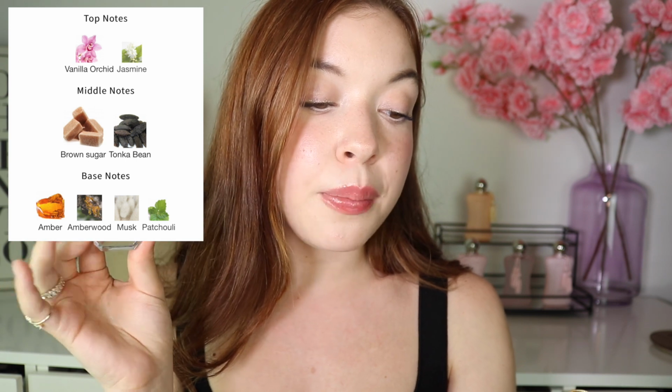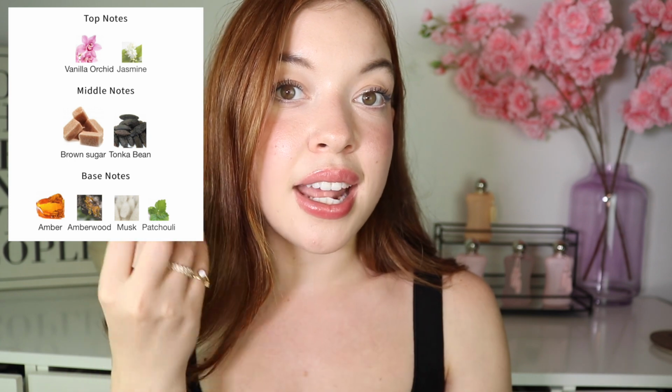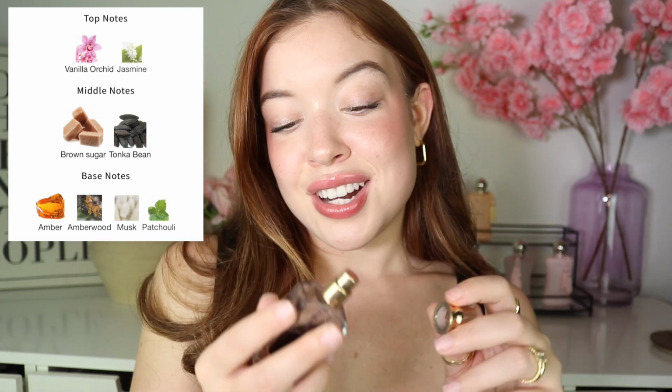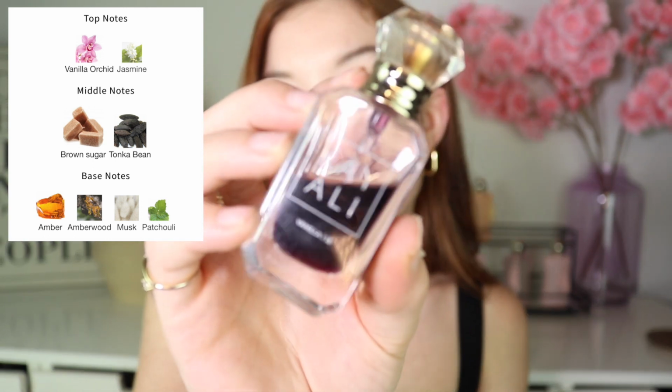Let's go over the notes. Top notes of vanilla orchid, jasmine, middle notes of brown sugar and tonka bean, and base notes of amber, amberwood, musk, and patchouli. I just think it's really beautiful, sweet, and sexy, and a staple in anyone's collection.